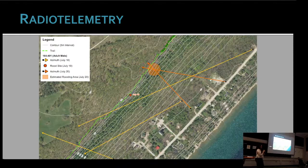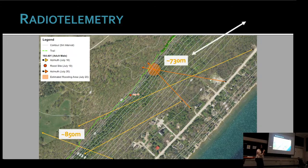And this one's a little bit more of a mess. So these roost sites were 730 meters and 850 meters away from where we captured them. So this is the same cliff section as the lactating adult female, just further down the way. So some of them were a bit further from our capture sites, but again, we captured them, they were roosting in the cliffs in that section where we were.